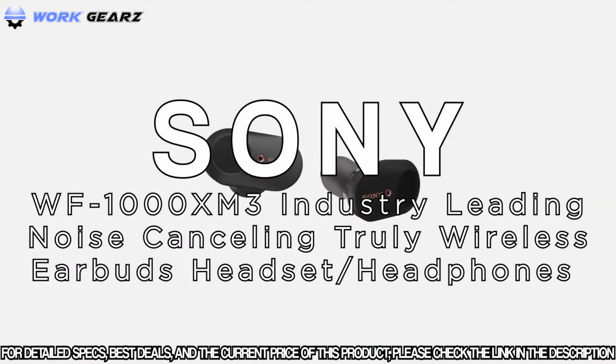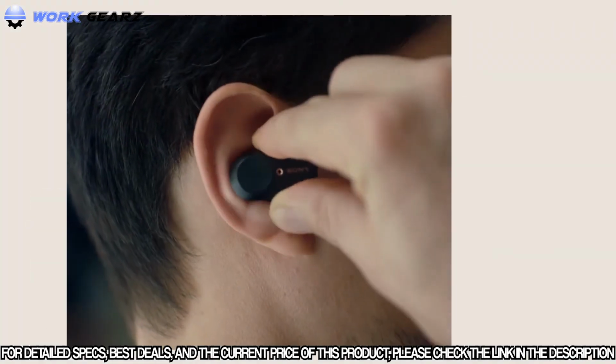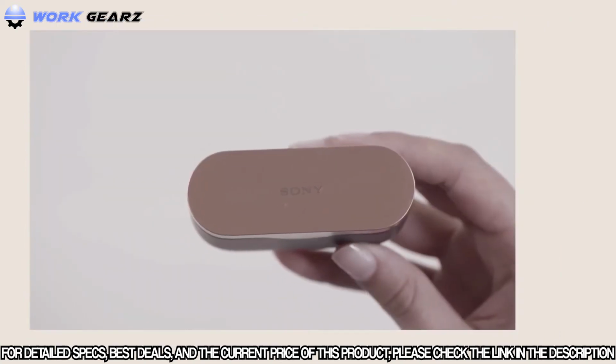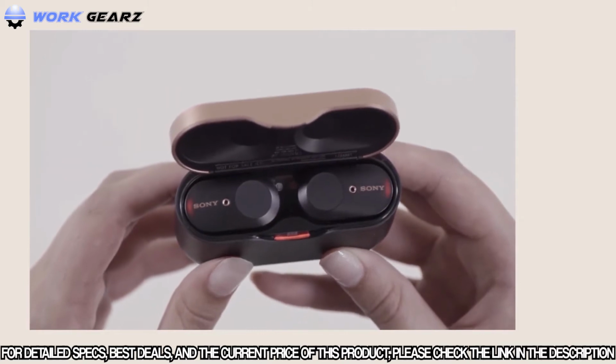Meet your new WF1000X M3 noise cancelling truly wireless headphones. It starts with removing the headset from the charging case. The earbuds will automatically turn on once removed.